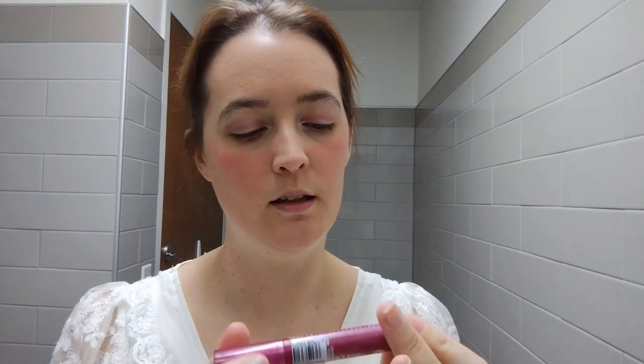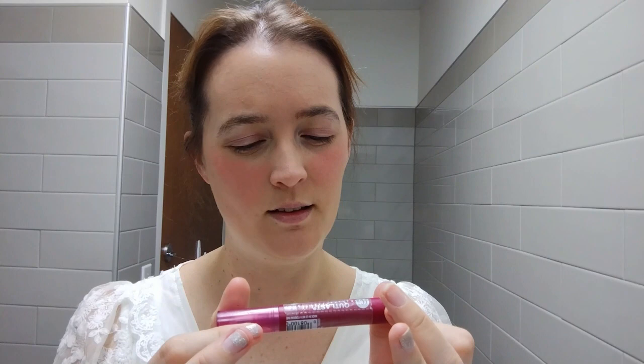I'm going in with, I was going to do lipstick, but then I was like, I love myself too much to do that. So I am using another very old product, Outlast lip stain in Scarlet Pucker.